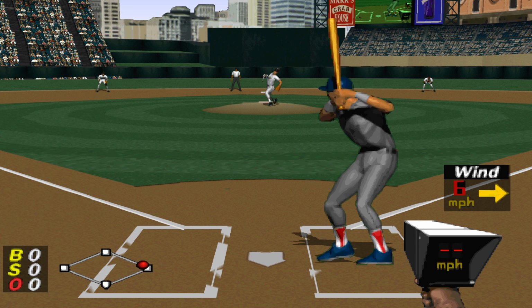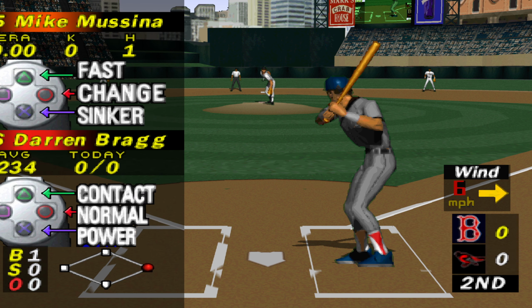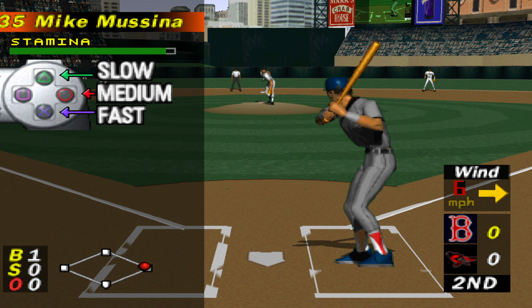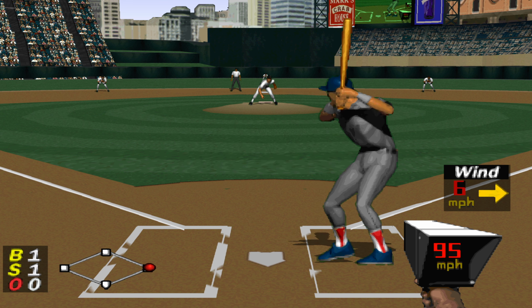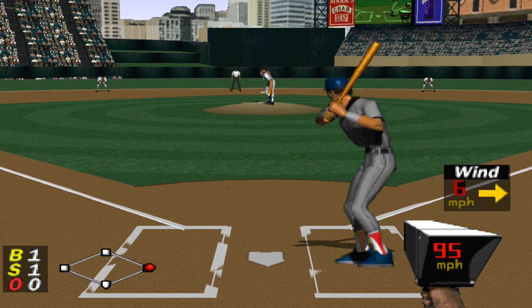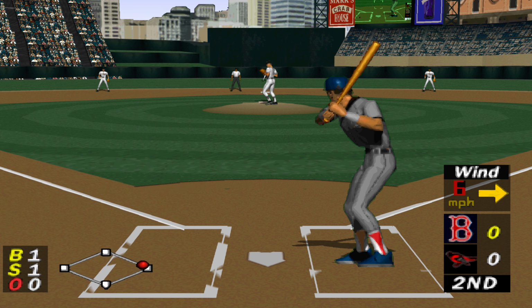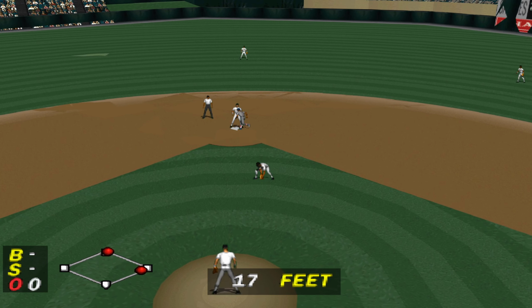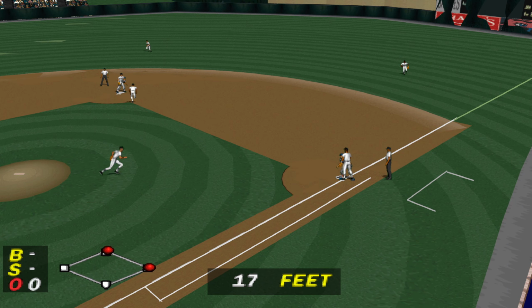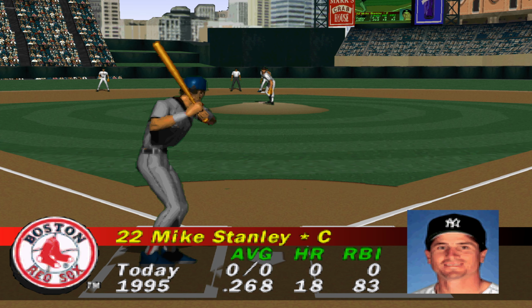Here's the pitch. One ball, no strikes. Here's the pitch. Fastball. One ball, one strike. Here's the pitch. Up the middle. Throw to first base. Not in time. Base hit. Runners on first and second. Now batting, Mike Stanley.